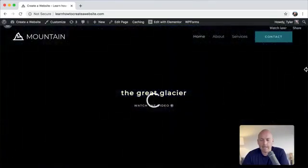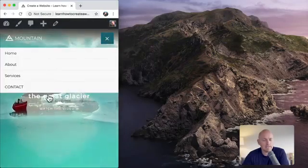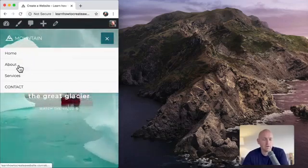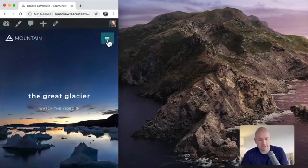And now when we make it the mobile version of the website and we click on this, we can see all of those pages. And home is a little bit lighter gray. I don't know if you can see it when I roll over all of these, it turns a little bit lighter gray. So that is looking pretty awesome.